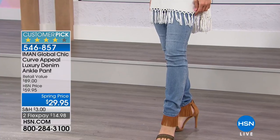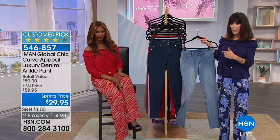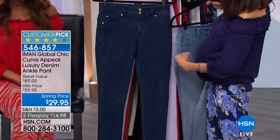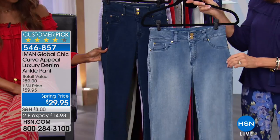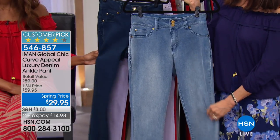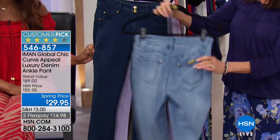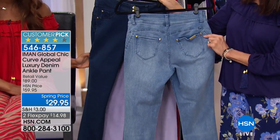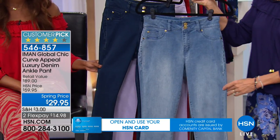So that, of course, is the chambray. In the world of denim, we'll show them to you side by side, but look at how great. If you bought the Today Special, I could take the top and wear it with, of course, the dark denim, or I could wear it with the chambray. I think you can feel how soft that is with your eyes, can't you? Again, the curve appeal is the number one denim in our brand. And there is a reason for that because everything about it is to perfection and it really fits.